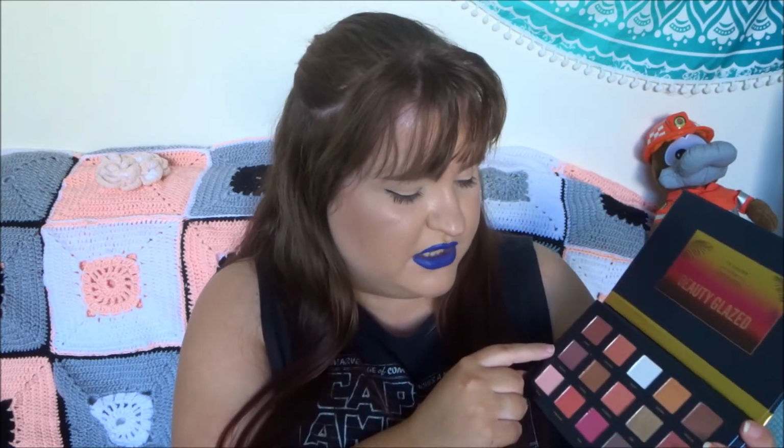This colour here called Mermaid. It has a yellow, and it's even got a brown and things like that, so it doesn't have to be pure orange. It's got another brown here, and basically I was just drawn to this palette because of the colours. I wanted the Natasha Denona Sunset palette.